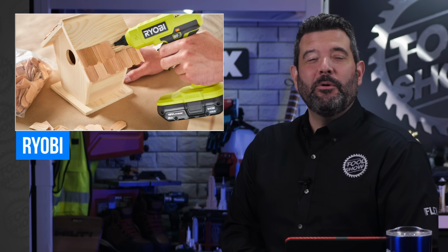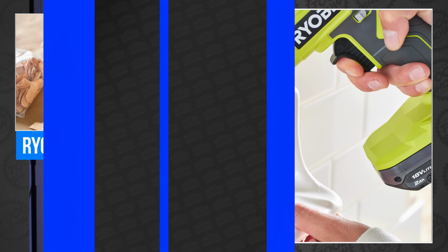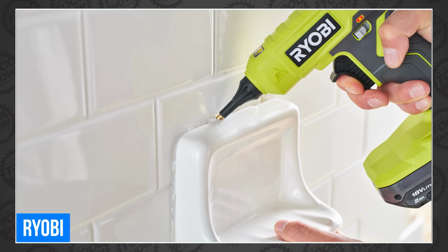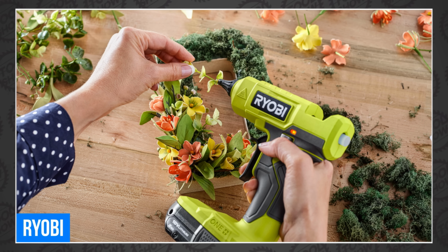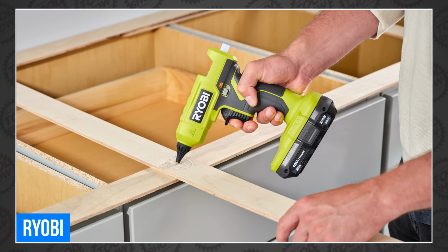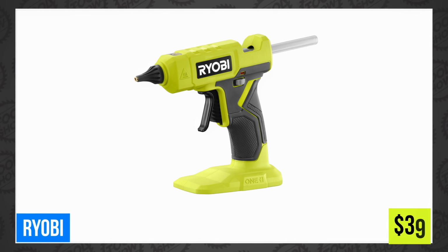Moving on to Ryobi, who announced 3 new tools this week, starting with the new 18-volt ONE+ glue gun. This one is smaller than the previous generation, but works just as well. It can heat up in less than 3 minutes, supports interchangeable nozzles, has a 2-finger trigger for better control, and it's compatible with 1/2-inch full-size glue sticks and high-strength adhesives. It's going to be available next month for only $39 bare.